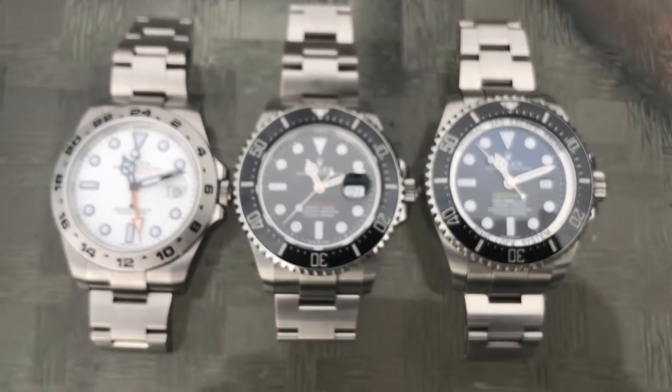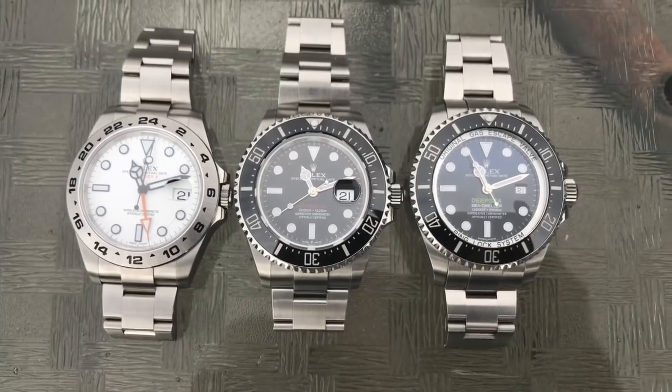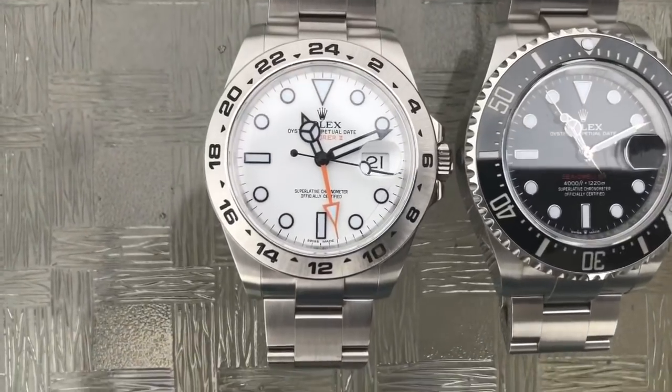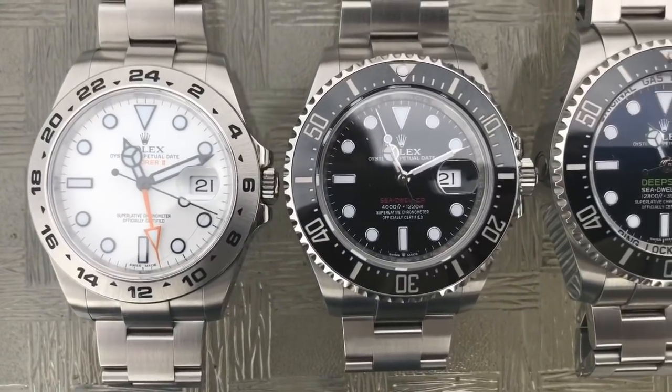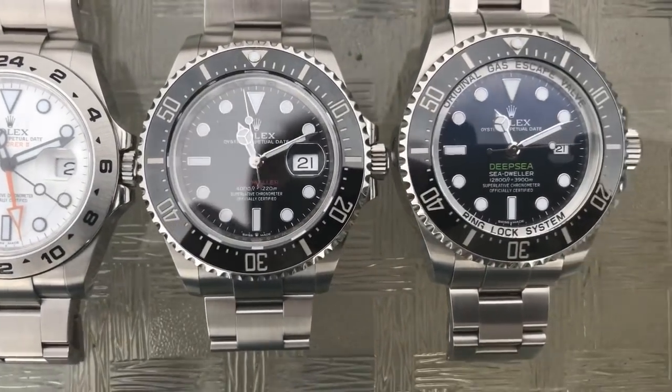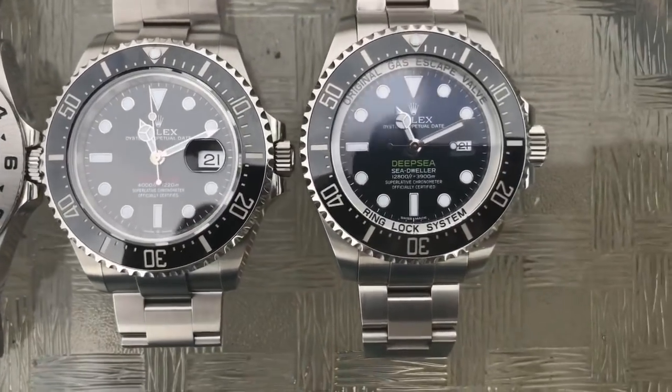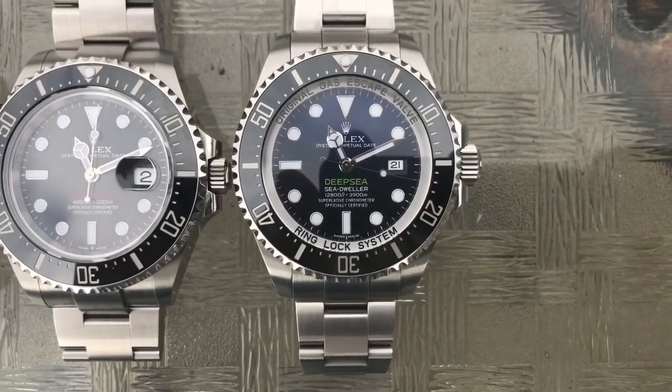But what a lovely collection. I really like this. I'm sorry that I didn't throw the Batman there so you could look at that as well, because that really fits in my mind with this collection. And I have that watch also. Tell you what, guys, now let's have a look at the 3 of these watches on the wrist and talk about each of them individually.